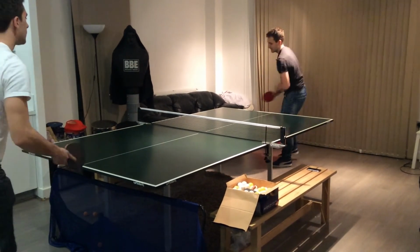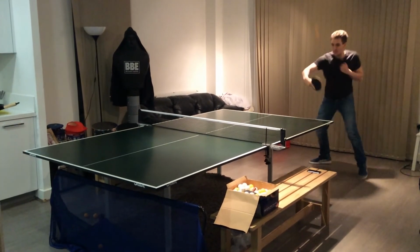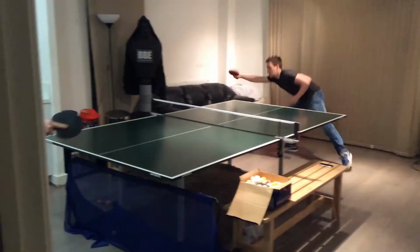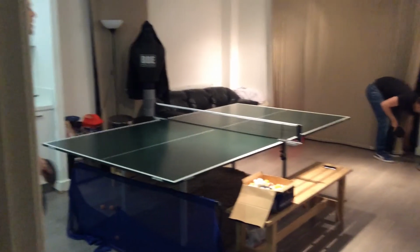Here you can see me doing some quite nice serves. This is my tomahawk serve, which I started for the first time in week 11. And if you watch that video, it's come on massively. The ones in week 11 would have been quite easy to return, whereas those ones I was winning the point straight off the serve. 2-1.